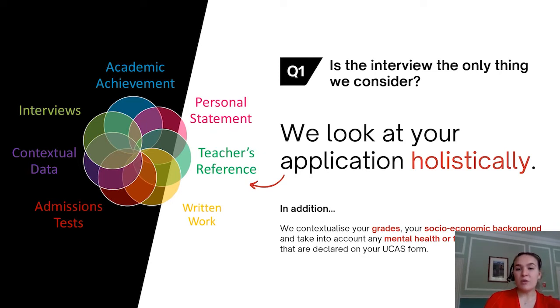When you apply for a place at Oxford University, we'll look at your application holistically, examining each part of your application. A part of this involves us looking at your grades in the context of your schooling and any challenges you might have faced. We also look at how well you as an individual have done in relation to your peers. For example, you might not have got straight nines across the board, but you may have received some of the best grades that your school has seen.